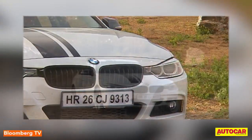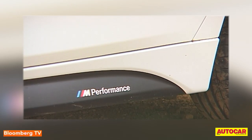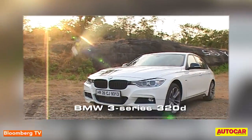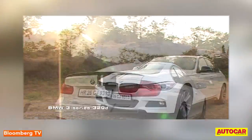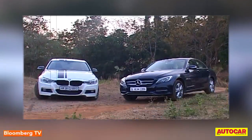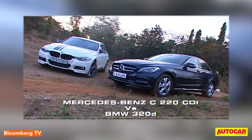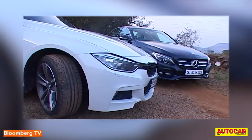The BMW, on the other hand, is pure sports sedan. Our car has a bunch of M Sport add-ons that might be a bit over the top, but even without them, it's an aggressive looking thing. The long bonnet and short tail just remind you of the performance it promises. Which you prefer is up to you, but for many buyers, it's what's on the inside that counts more.